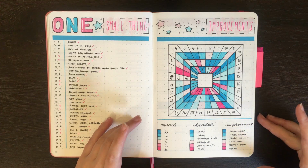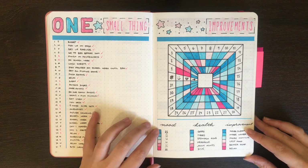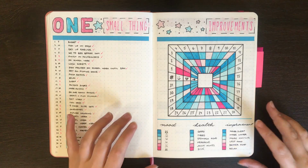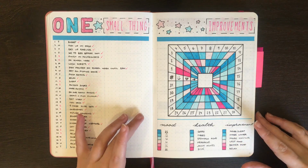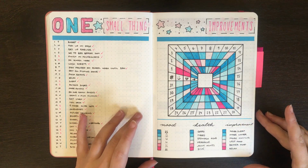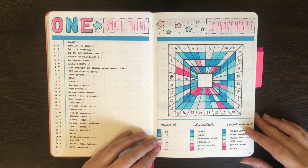In the interest of simplicity, I rated my mood on a scale of good to bad, rather than thinking about it more in terms of set moods like happy, bored, angry, etc. But those are also a way that you could set that section up.